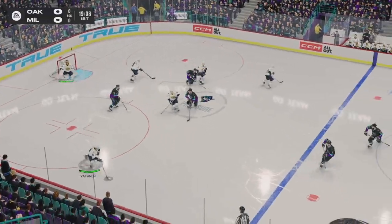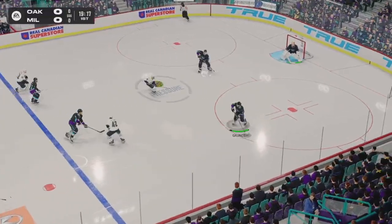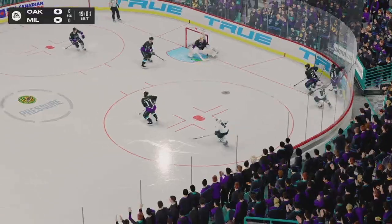Keeps a hold of it on the play. Batman's got the puck along the wing. Good defensive stop with the poke check. Along the boards, they battle for the puck back and forth.